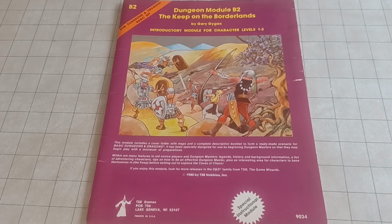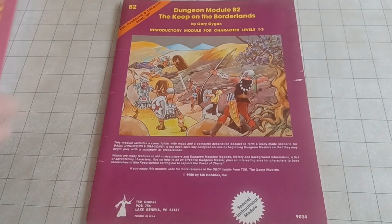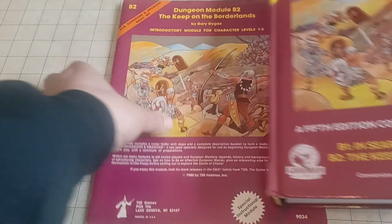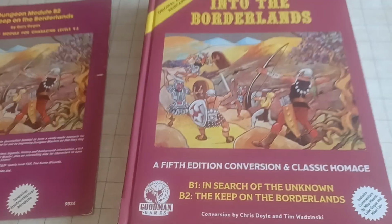B2, The Keep on the Borderlands. Is this the greatest D&D module ever written? Some people think it is. I think it is. It's so good and so popular that they made a 5th edition conversion of it.